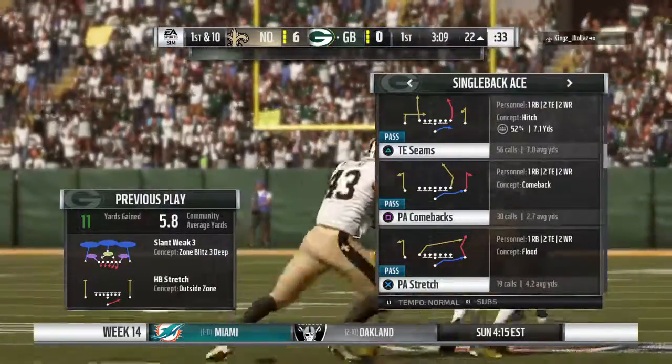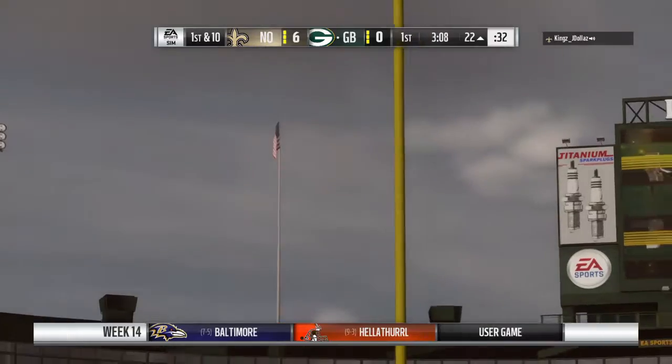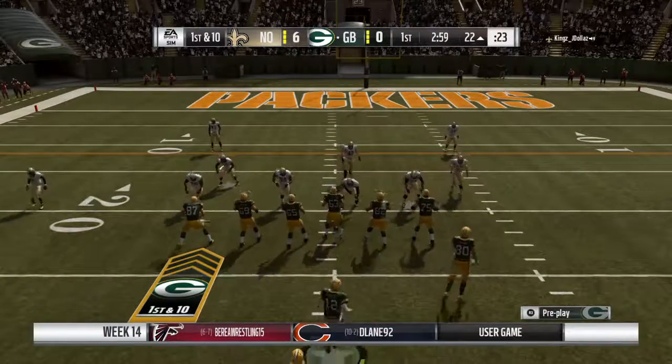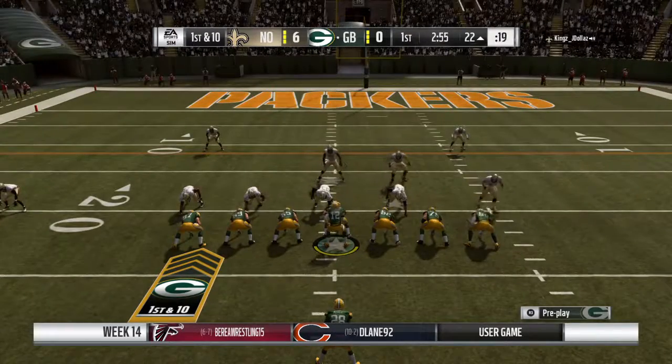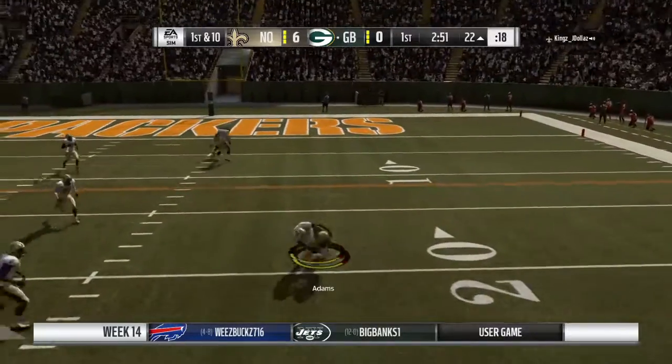Now, look, that wasn't a huge gain, but those are the types of carries I think they were missing in their loss last week. They couldn't get him going on the ground. Did you get the same feeling I did during our meetings, that they kind of regretted that he didn't touch the ball? Absolutely. Hey, he should have touched it more last week. They weren't going to make that same mistake, and they've taken care of that early.